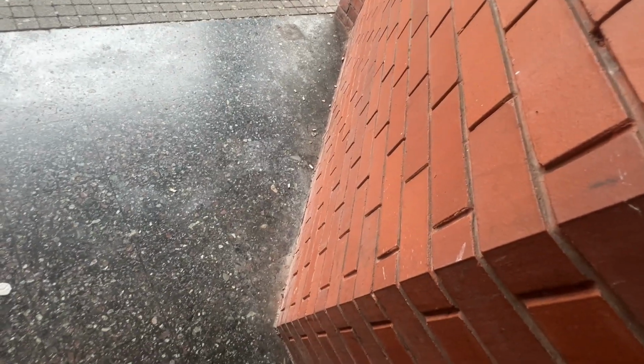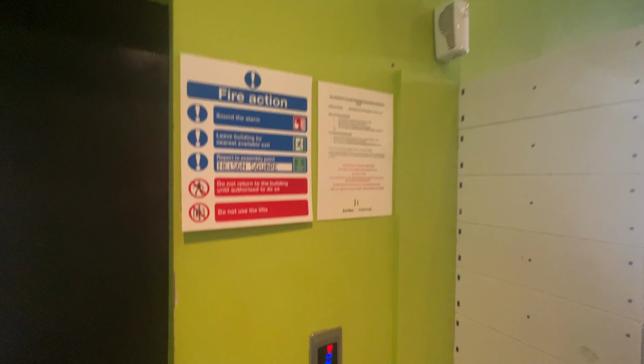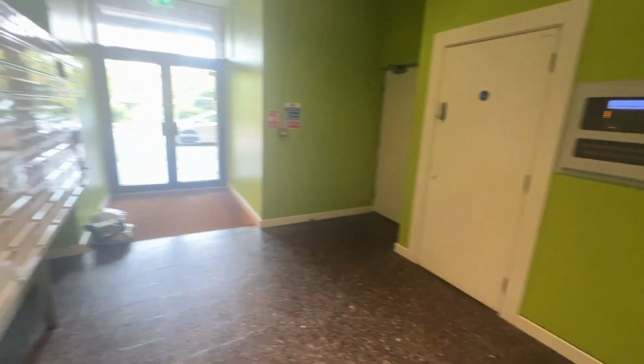Secure entry. Okay, communal hallway, all the post boxes, etc. there. Only relevant to fire action. Management company details. All in the reception area.